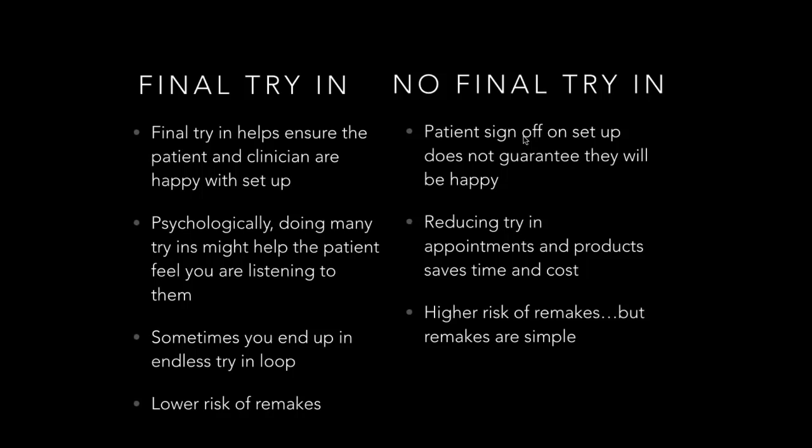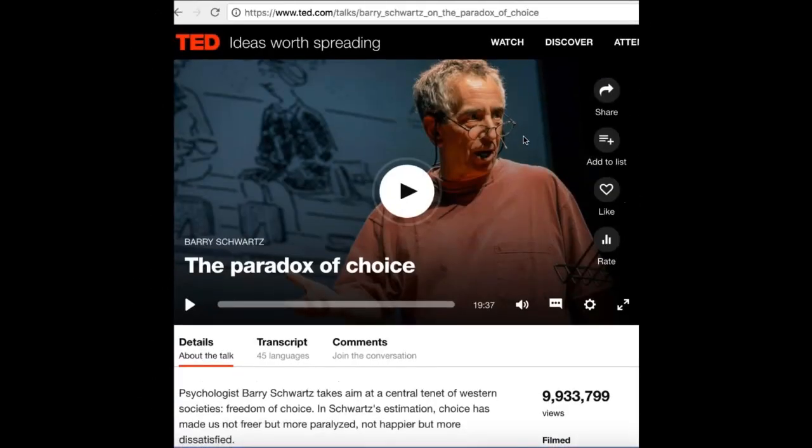Now, there's a risk when you are working with 0 or 1 try-ins that the specific changes you make are not going to be exactly right. You may have to remake your final dentures when you work with an accelerated try-in like this. But overall, I felt like it worked very well.